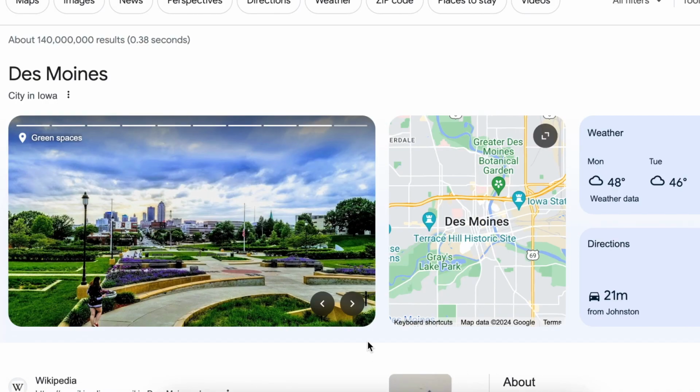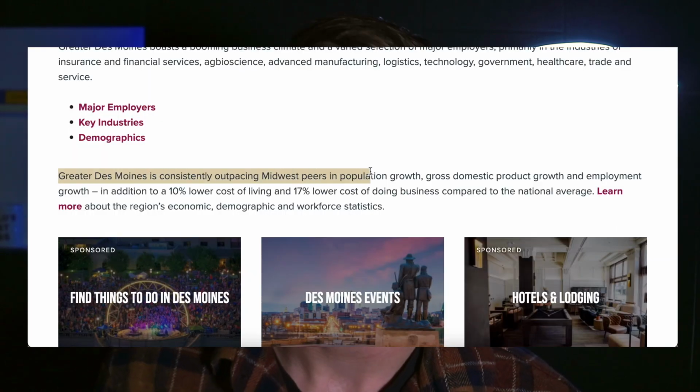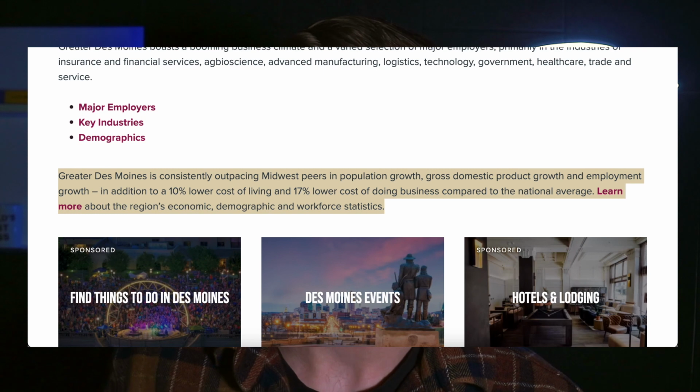Okay, so Des Moines is just an awesome place. It's America's hidden gem. I've gotten some pretty scathing comments about Des Moines before, but regardless, I still stand that it is just wonderful, one of the best places in the country. We're consistently outpacing similar cities in both population growth, GDP growth, and employment growth. Our cost of living is about 10% cheaper than the country's average, and then our cost of doing business is about 17% cheaper than the country's average.